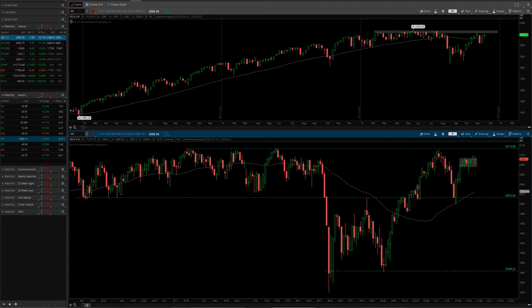We're going to take a look at the S&P futures, the Nasdaq futures, and the Dow and the Russell, and try and get an idea of where the market is, where we think it may be heading, and some key levels to keep an eye on for importance for this coming week.